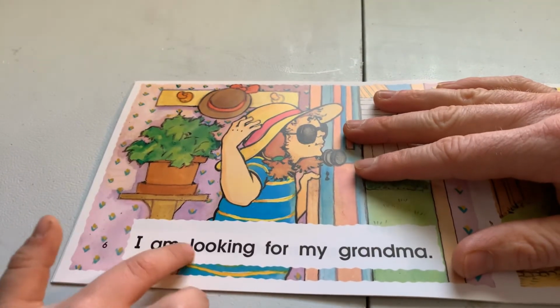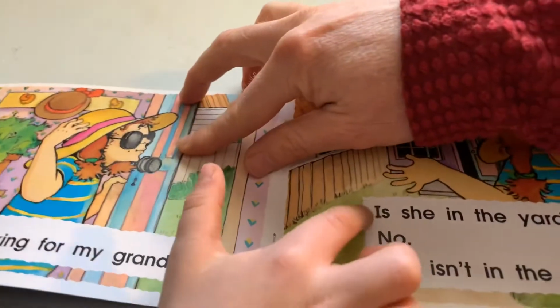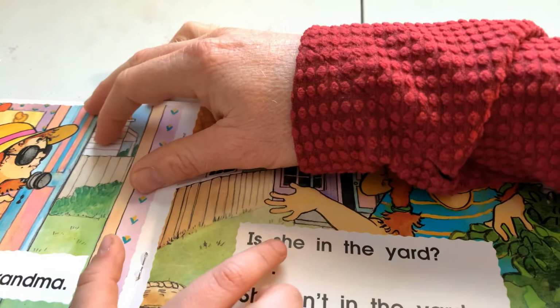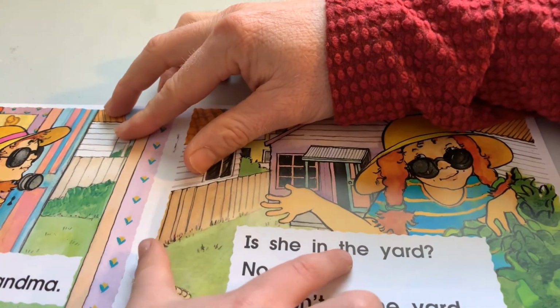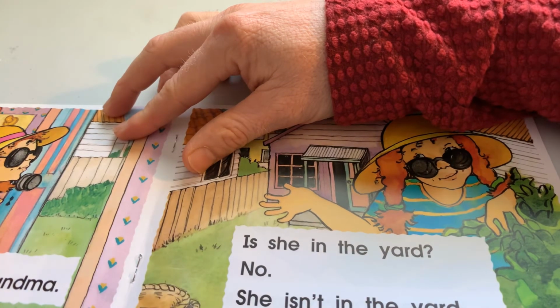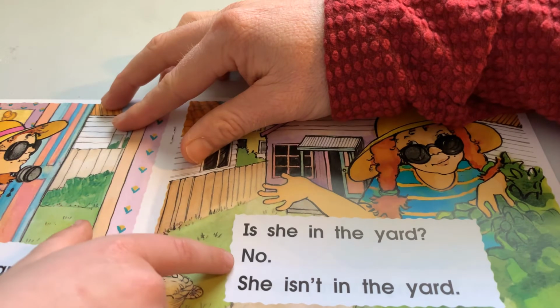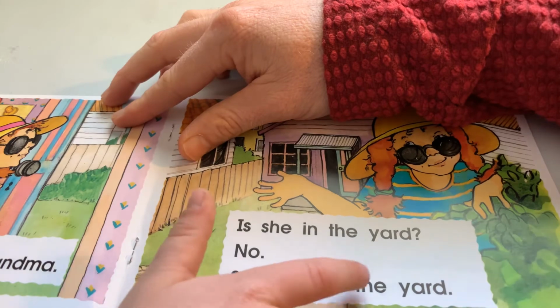I am looking for my grandma. Is she in the yard? No, she isn't in the yard.